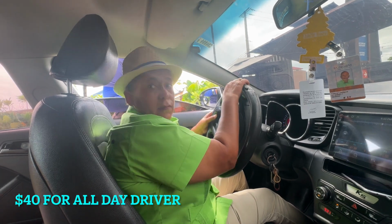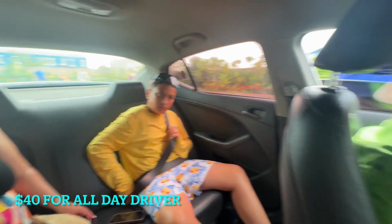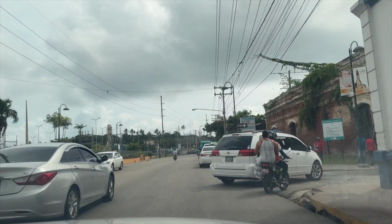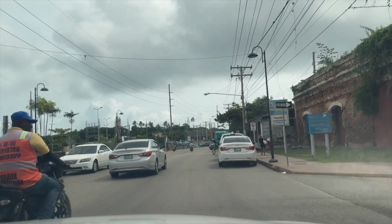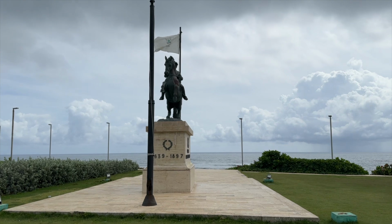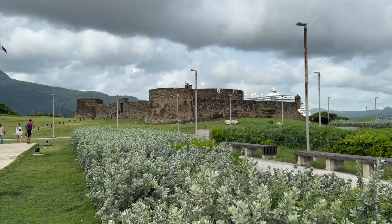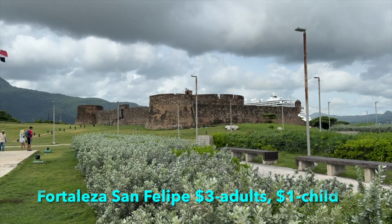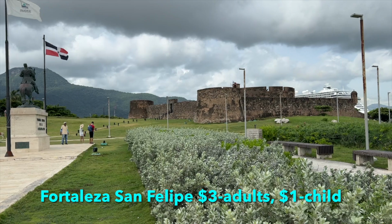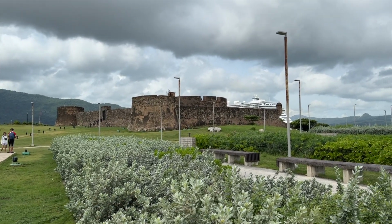We hired a driver directly from the port and headed to our first stop, Fortaleza San Felipe. The fort was constructed in the 16th century to ward off pirates and now serves as a museum. You can pay an entrance fee to tour inside, but we opted just to walk the grounds and admire the beautiful views.